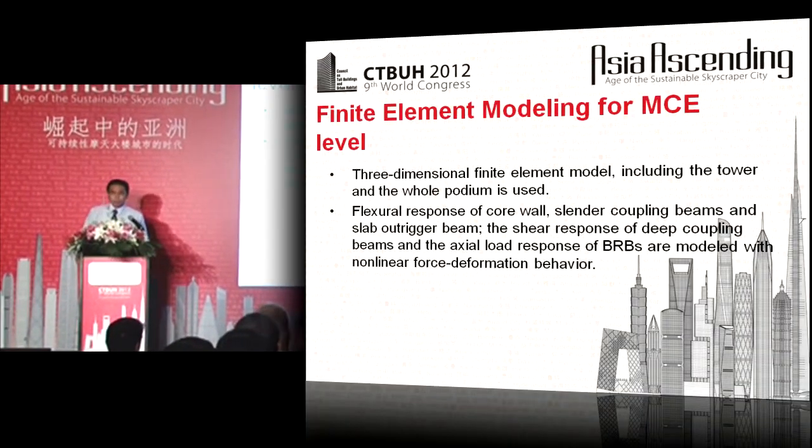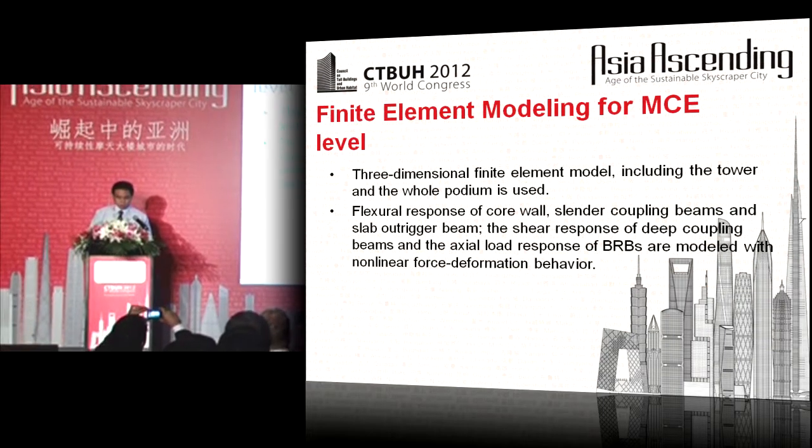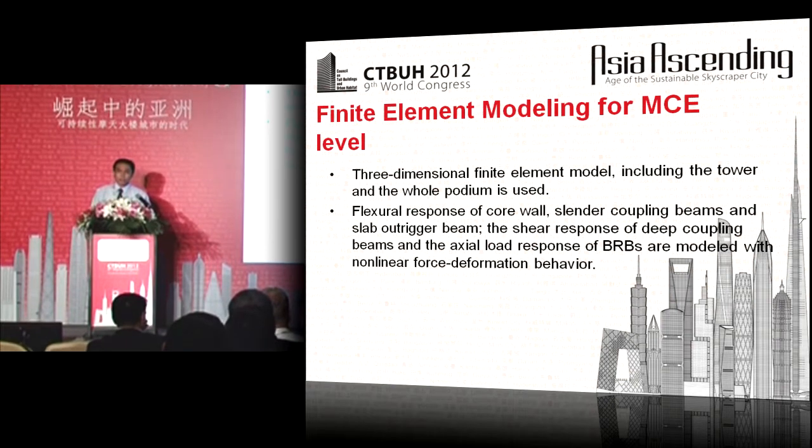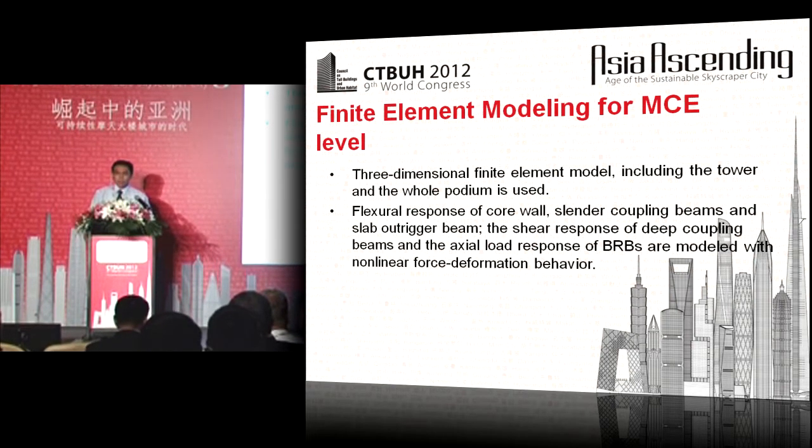For finite element modeling of the building, we used a three-dimensional model, including the tower and the whole podium. For the nonlinear model for MCE level earthquake, we used Perform 3D, and we modeled the nonlinear flexural response of the shear wall and slender coupling beams and short coupling beams, as well as the slab outrigger beams, and also the axial load response of the BRBs.